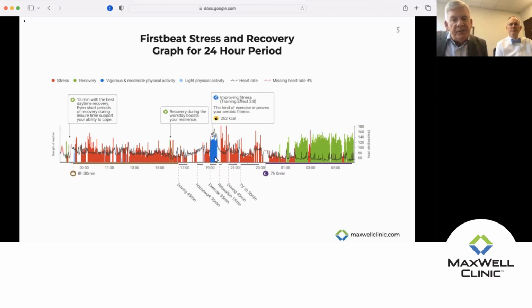The dark blue represents physical activity, exercise, and then the green represents periods of recovery, periods in which this individual is primarily in parasympathetic activation. And you can see the sleep is demarcated. They went to bed pretty late, looks like about 11:30 p.m. or so. And in this particular graph, what we would like to see is solid green from the time that individual goes to sleep throughout the duration. You can see in this particular case, this individual had a lot of red, a lot of sympathetic activation the first part of sleep, which means they weren't getting recovery during that time. And then they settled down and had a pretty good night.